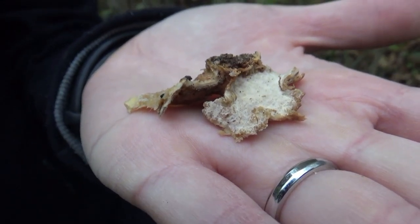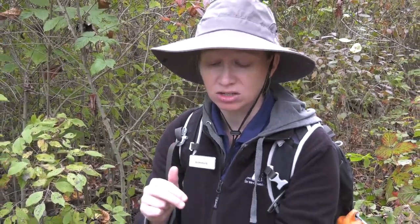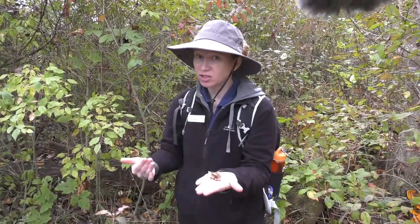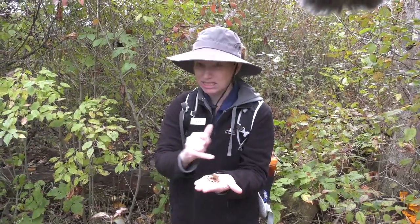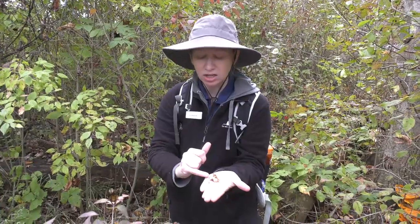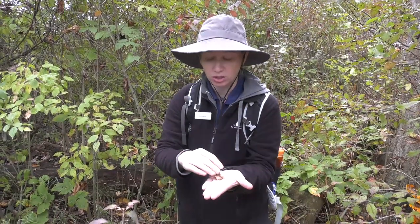It has to have pores and it has to have a white underside. If you do not have pores and a white underside for your turkey tail, you may have a false turkey tail. So there are false turkey tails. It's a totally different genus and species. It looks very similar on the top, but underneath it is more of a tan color and it does not have pores. It is a smooth surface. So that's when you know you have a false turkey tail.